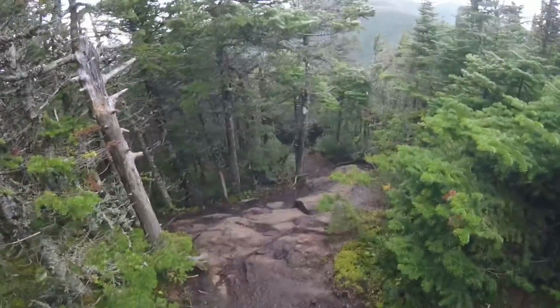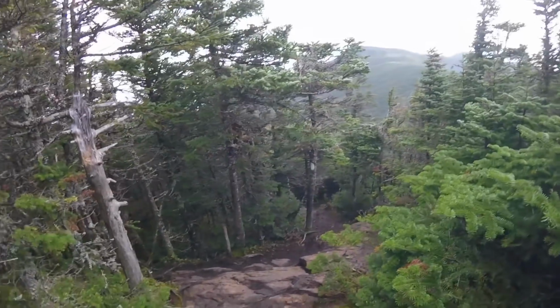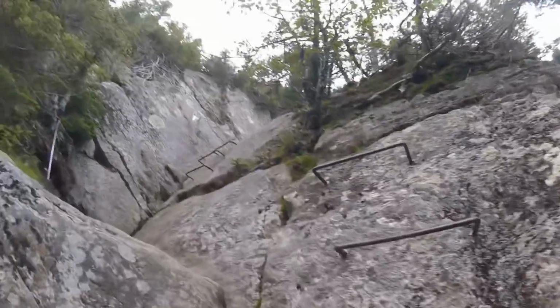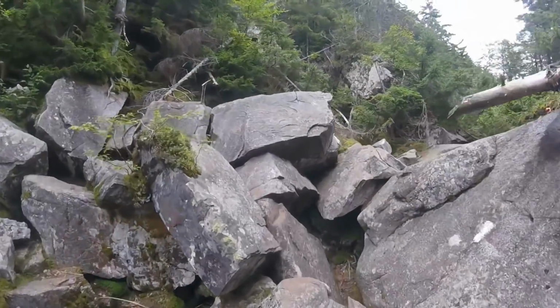And I'm going to put the camera away before I go down that, so I have both hands free and don't slide my way down. Well, some more climbing, but thankfully we have rebar to climb up on now. It's almost like a ladder. I guess this is it. The jungle gym section.